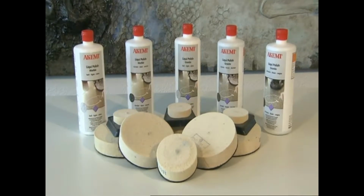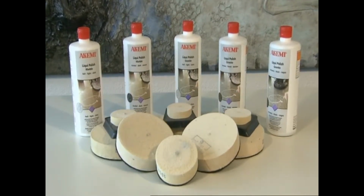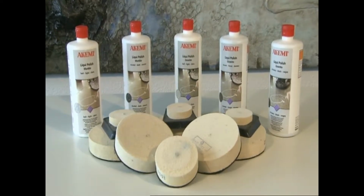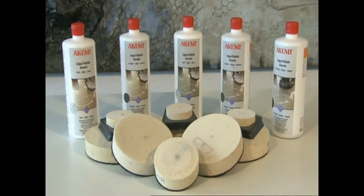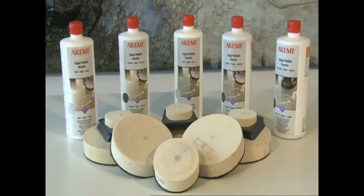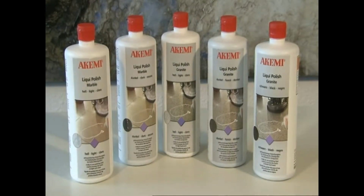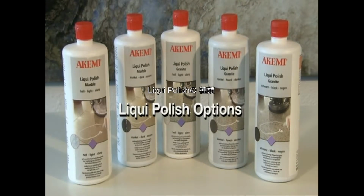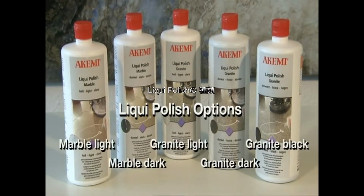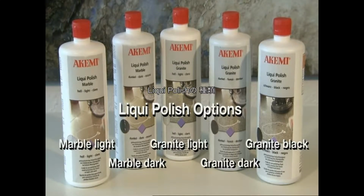With the help of the innovative Liqui Polish polishing agent from the company AKEMI, we will now demonstrate new possibilities in the field of gloss enhancement with a new and environmentally friendly technology. Adapted to each type of stone, the Liqui Polish is available in the following options. This ensures that the stone always receives the right treatment.